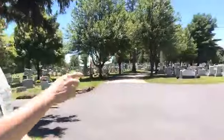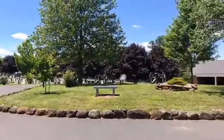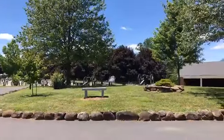This is where the speaker's podium was located for Lincoln's Gettysburg Address. And Melissa's going to pan quickly to the right, and you'll see there were even some Union artillery emplacements here in the cemetery.